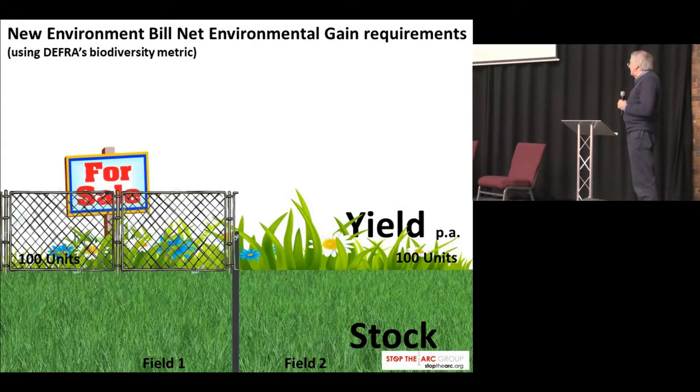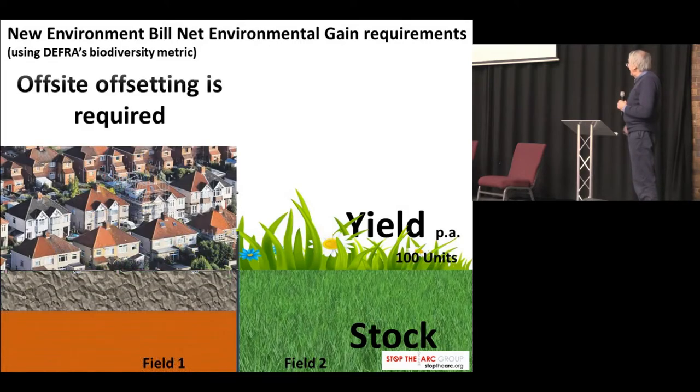A developer buys field one, fences it off, digs up the ground and concretes it over, and then builds houses all over the entire field one, so we've lost 100 biodiversity units from site one. There's a requirement in the Environment Bill that you have to have a 10% net gain of the units you've lost. So the developer has to somehow provide 110 units in order to compensate for the loss that the houses have brought about. What does he do? He phones up the local environmental NGO, the Wildlife Trust or the RSPB, and says, look, you've got to help me. I've got to improve the biodiversity yield of field two in order to make up the losses on field one. And I've got to add a 10% gain because that's a requirement of the bill.